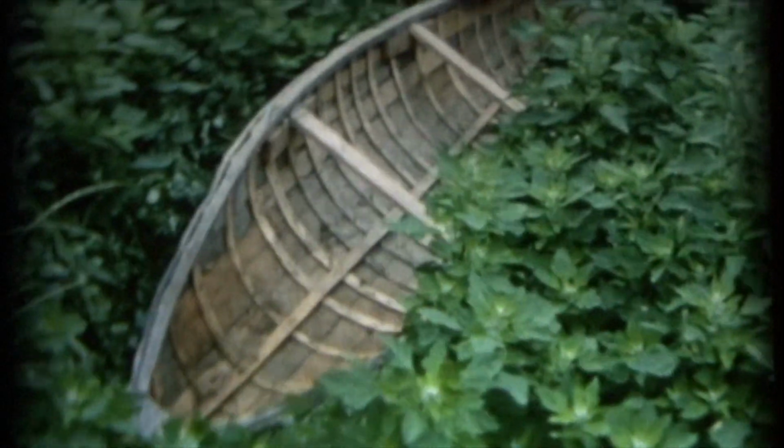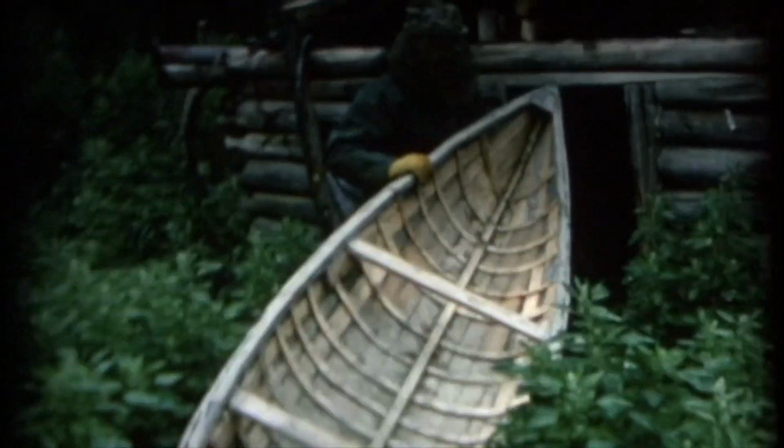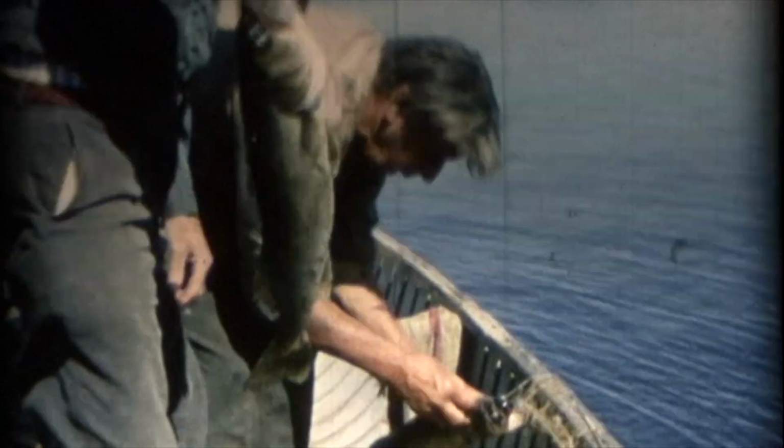Typically, bark construction doesn't include a backbone, but there's one exception to this that I know of called a dog-rib canoe. And here's a small example of one which makes me think that this might be a transitional boat in which it was sometimes built with skin and sometimes built with bark.